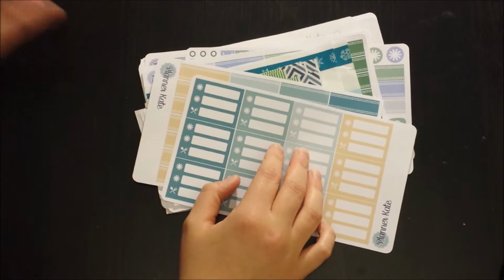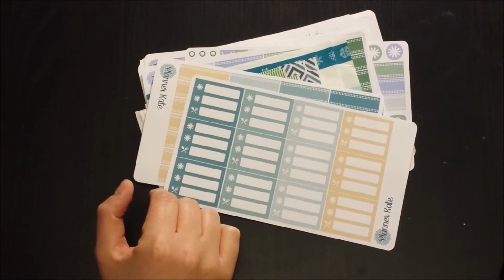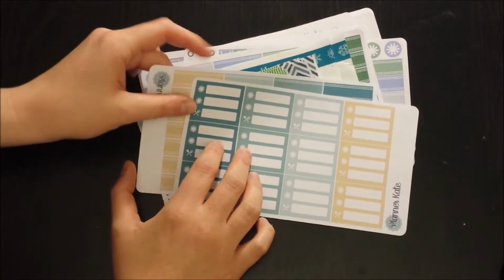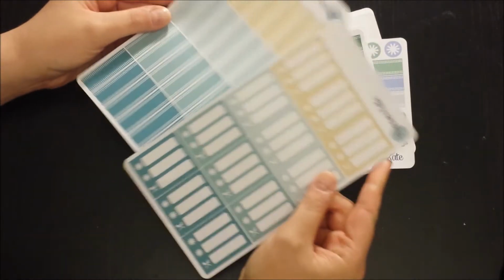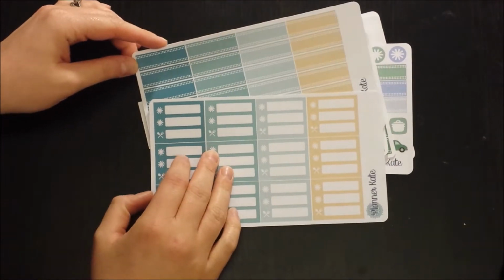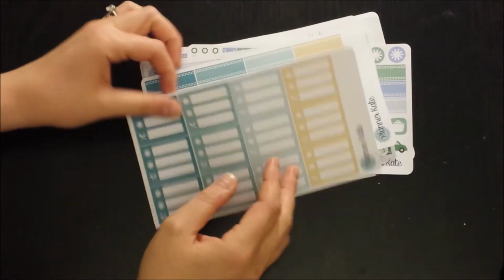I like this. I think it's a little bigger than it has been in the past. And then next, I happened to catch like a 40% off flash sale that she did right before she closed her shop for Thanksgiving. I probably wouldn't have normally ordered these sheets. These are actually in the November colors. So I already had copies of these that I had used in November. But honestly, I used most of them, especially of these.